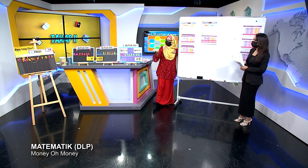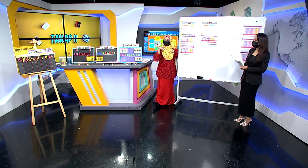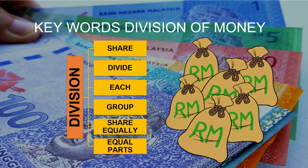Okay, the place value chart. Multiplication for the money. So the keywords: times, product, total, buy, double and triple. Can you see the symbol X? Multiplication, X.